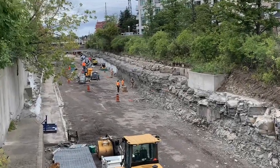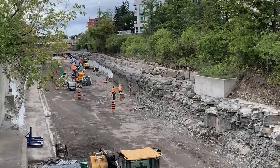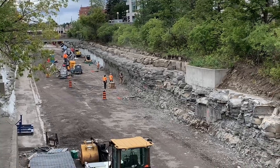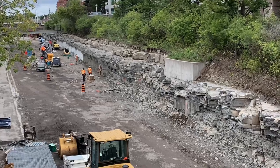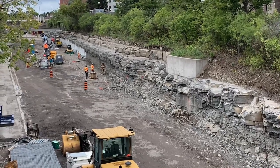There you go, I caught them. It looks like they're blasting some concrete up against the rocks there to solidify the wall. Pretty neat. Try and get a closer look.